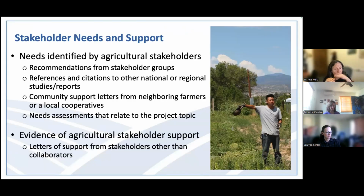The second section in the seven-part narrative is stakeholder needs and support. Here the idea is that you need to explain how what you propose to do will benefit others, not only you or your research group. So here we expect that you will talk about the needs that were identified, many times through needs assessment reports. If you go to, for example, a producer conference and you talk to some stakeholders there, and people say, oh, we're having this problem, and you can document that what you propose to do is related to producers' needs, that is really good.